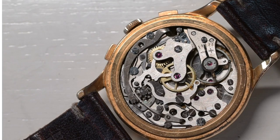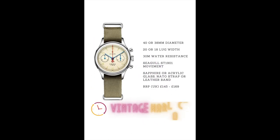So first watch on this list is a mechanical watch. It has, again, bags of history. It is a military style watch, but it's very classy. It is the Seagull 1963.